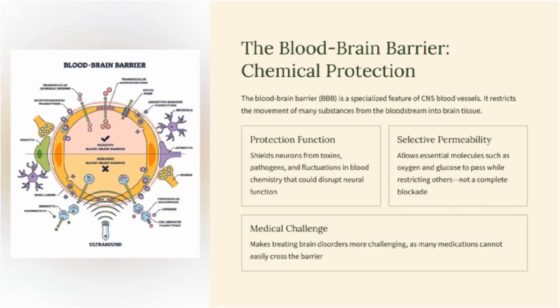An important exam concept is that CSF protects by cushioning, not immobilizing. Controlled movement is safer than rigid fixation. When CSF circulation is disrupted, pressure can build up, leading to conditions such as hydrocephalus.